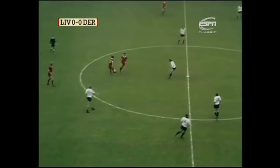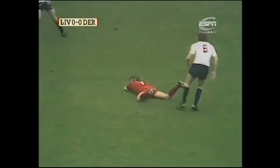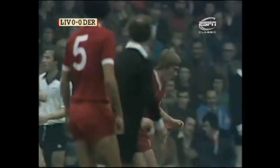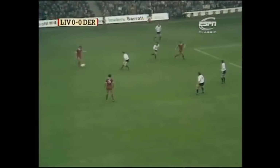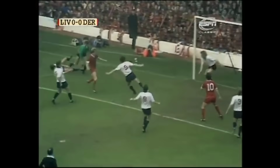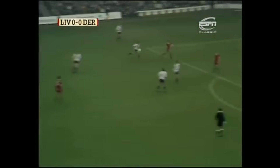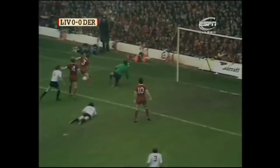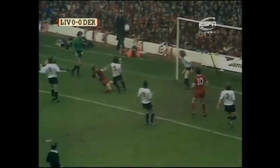George, Ray Kennedy, Souness to Alan Kennedy, Dalglish, fouled by Moreland. Souness, and Phil Thompson is there. Alan Kennedy is there. Phil Thompson, and put out for a corner by McCaffrey. 2 of the back 4 up, causing problems in the Derby 6-yard area. Thompson almost got it at the first attempt. It went to Alan Kennedy. He couldn't quite control it. It came back to Thompson, and he couldn't turn it in either.